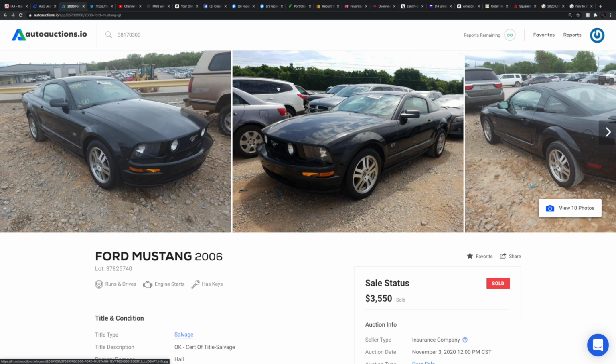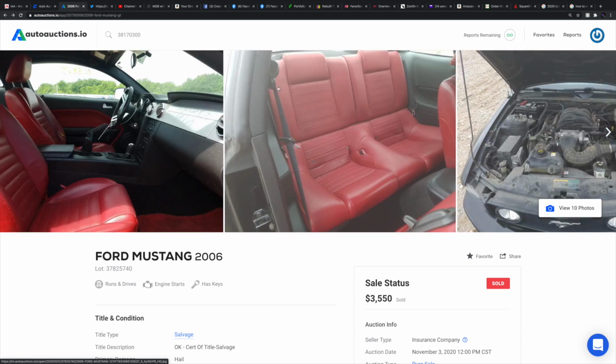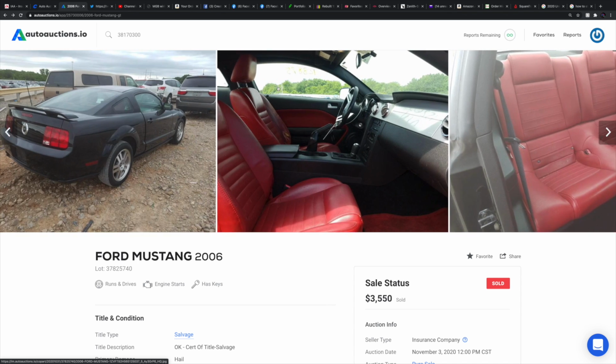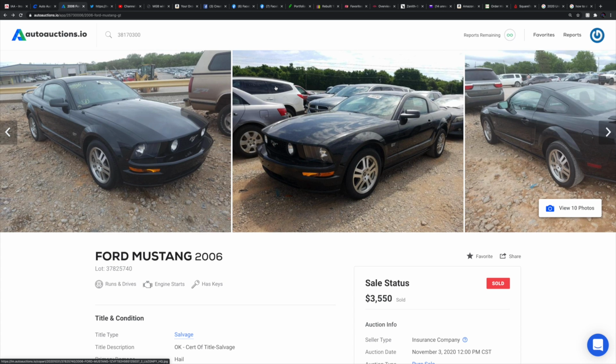You could have literally driven this car exactly the way it sits. This car will probably last whoever bought it a long, long time.